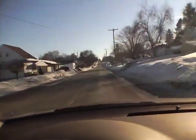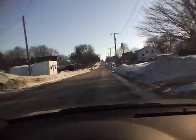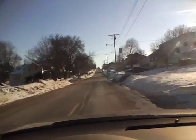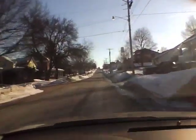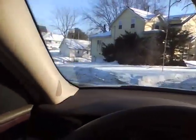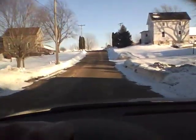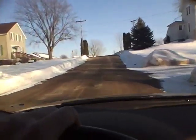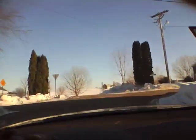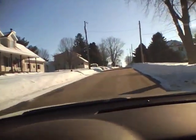And you see we're coming up to another hill, but we're going to avoid that and take a left at this corner. We're a little down. Whoops. And then back up again. And we continue up some more.